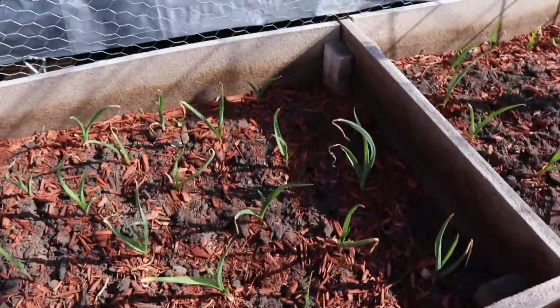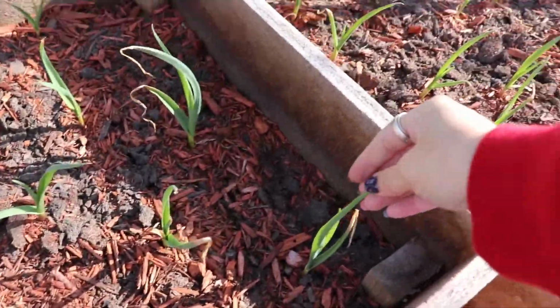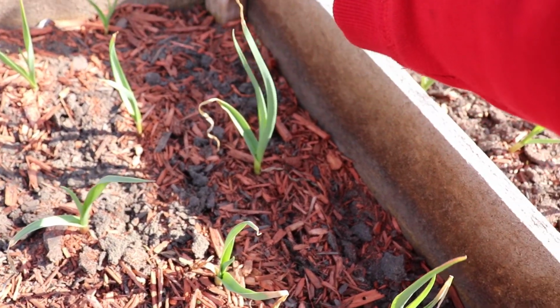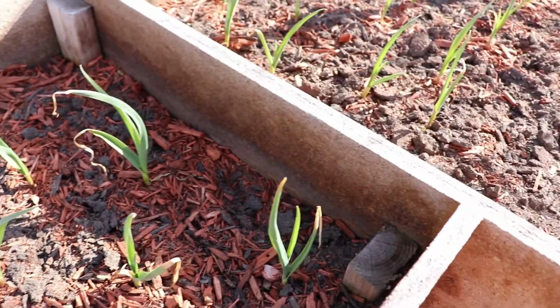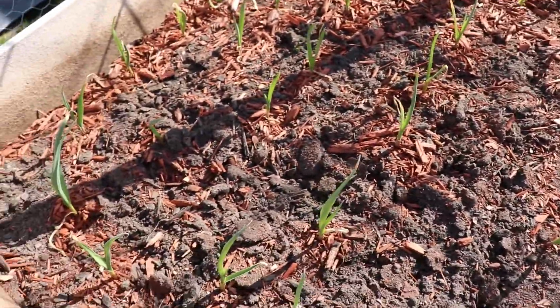The grocery store garlic is doing pretty well, actually. They're starting to fill out a bit better. And here's some more grocery store garlic. Doing pretty good.